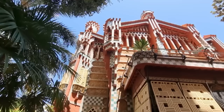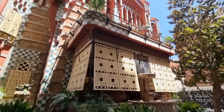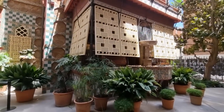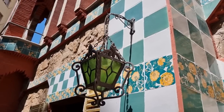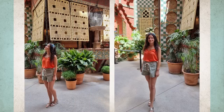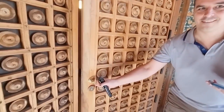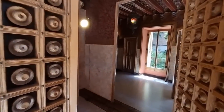Yes. This was the very first house that Gaudí designed. He was a very imaginative architect. He proposed some of the elements that then became typical of the Catalan modernism, such as the inspiration to nature and the use of decorative tiles. And the backyard is very Instagrammable.